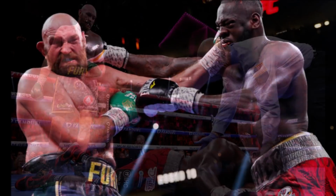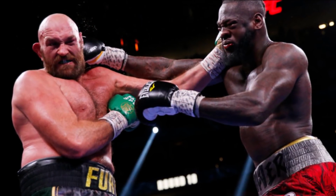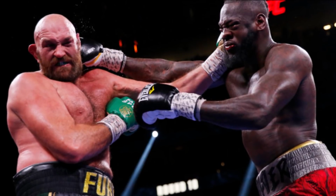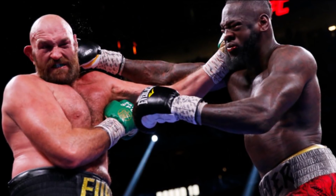None whatsoever. Many fighters have used Everlast MX gloves or horsehair-filled gloves, and it hasn't happened. Quite a few fighters have used them, and it has happened. It's all to do with sweat. It's all to do with moisture.